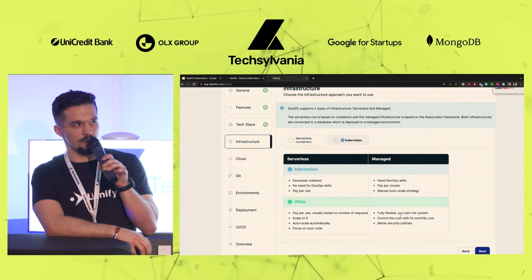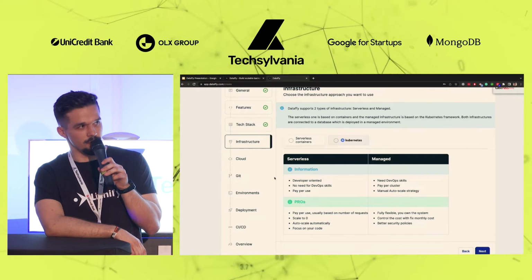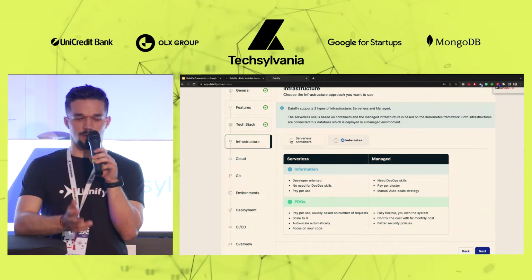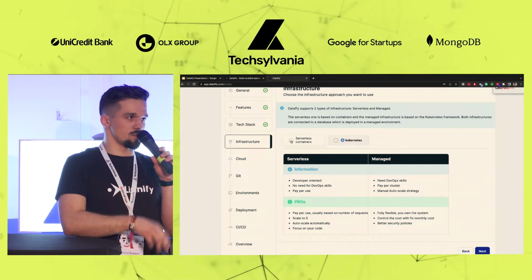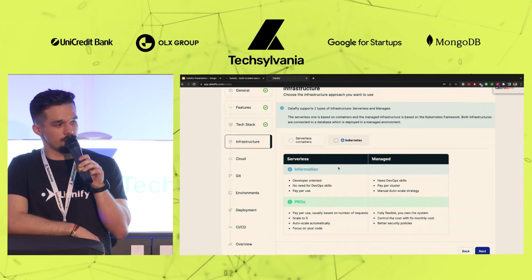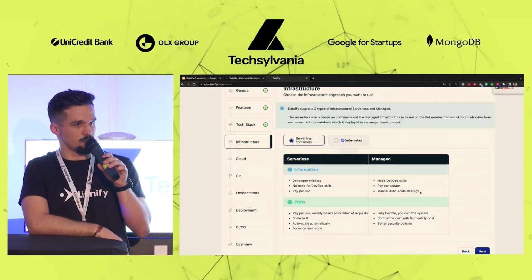So basically, we have two types of infrastructure. We know that there are now more and more services appearing for serverless containers. For Google Cloud, for example, we have Cloud Run, Cloud Functions, a lot of services. AWS has Lambdas and Elastic Container Service. We can also see here some advantages of using that, because if you don't have DevOps experience, it's really easy and developer-oriented, and it also scales down to 0. So we can go with the serverless containers approach.